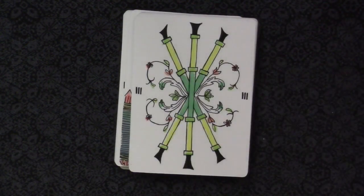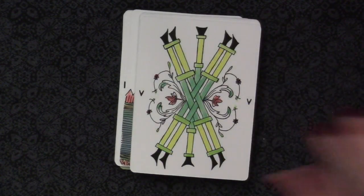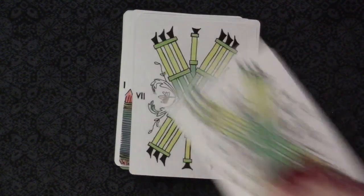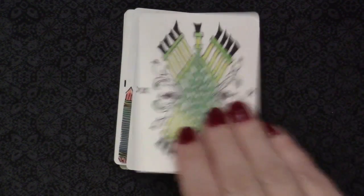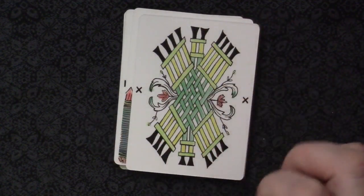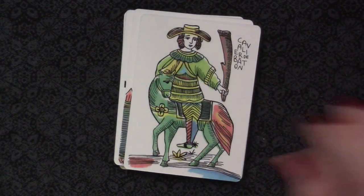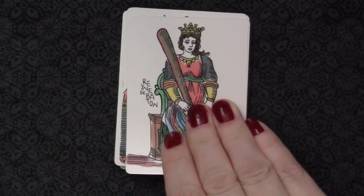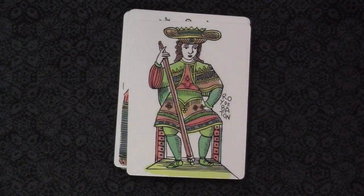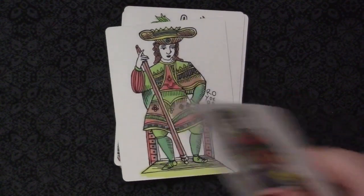So here we have the 2, the beautiful 3, 4, you can see the foliage growing here, 5, 6, I think it's going back and forth between the 2, 7, 8, 9, and then 10 with that beautiful lattice work in the middle that I love. Here we have the page, the knight, the gorgeous Queen of Wands with her very giant wand. If you do not listen to her, she will beat you over the head. And the king, his is a little bit longer, but a little bit more wandish than her club. So we kind of have the club and the wand showing up in this court.